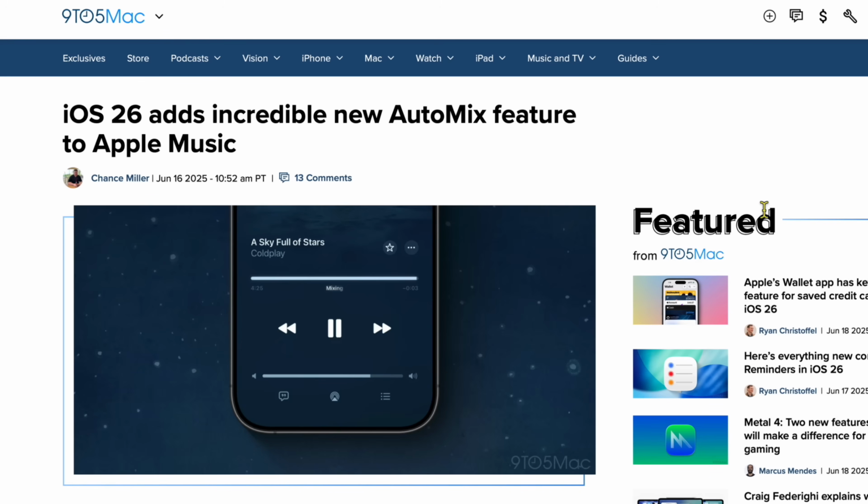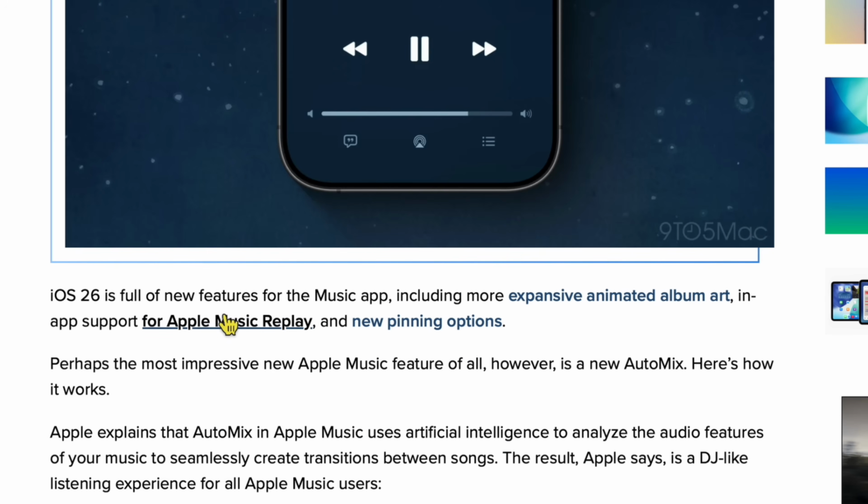Okay, we're talking about these small features that you didn't know about that actually add a lot to this new macOS and iPhone OS, all the stuff coming out. Here's another one, 9to5Mac. It says iOS 26 adds incredible new AutoMix feature in Apple Music. iOS 26 is full of new features, but perhaps the most impressive music feature of all is this AutoMix. Apple explains that AutoMix in Apple Music will use artificial intelligence to analyze the audio features of your music and seamlessly create transitions between songs. The result, it says, is a DJ-like experience.